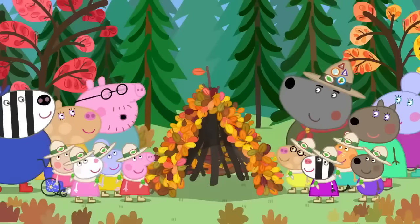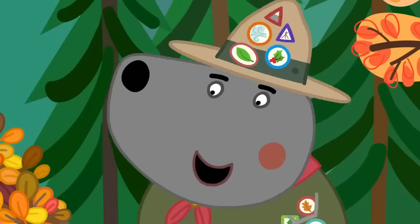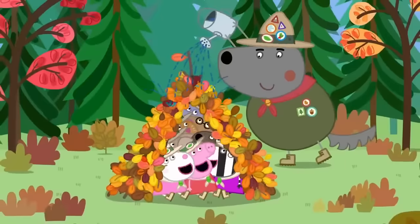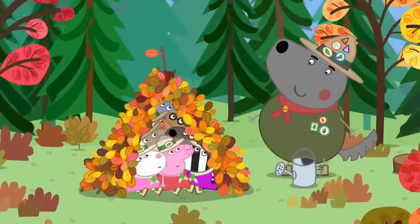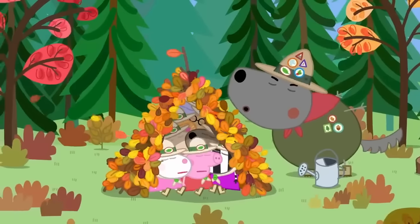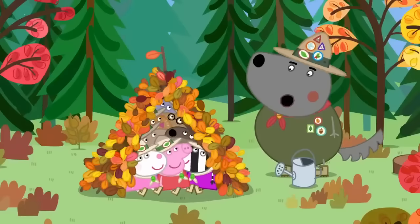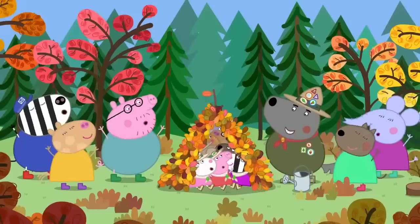Maybe somebody else should have all the fun of testing it this time. Me! Are you ready, children? Yes! First, the rain. Is the rain coming in? No! Now the wind. I'll huff and I'll puff and I'll blow your house down. Did you feel the wind? No! The little house is very strong. So that, children, is how you build a shelter in the woods.